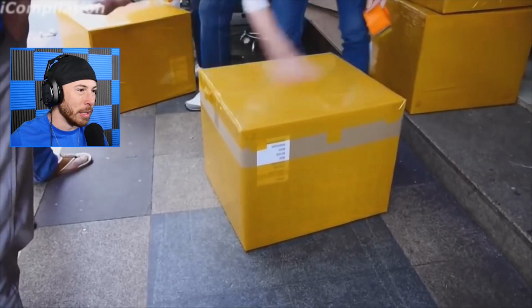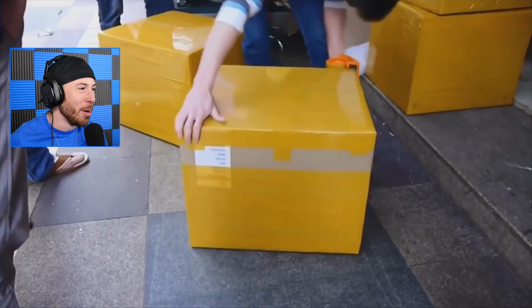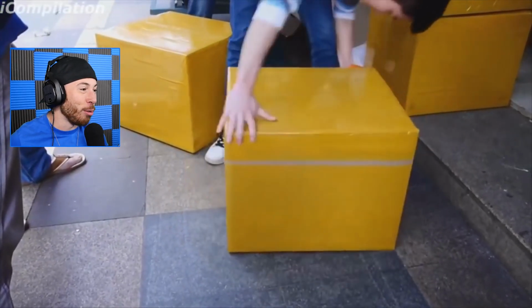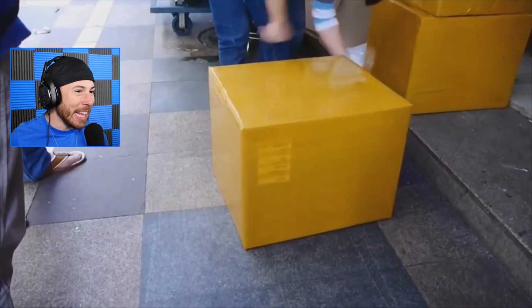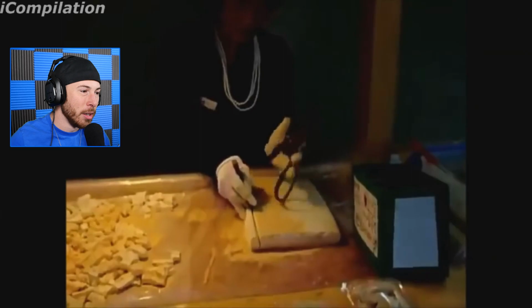Oh my God, that's ridiculous. Literally so much tape. Here we go. Are you about to flip it again? Yep, to fill in the gap. That's crazy. The other guy finished faster though. I guess this is their job at the airport probably. That's what it looks like.